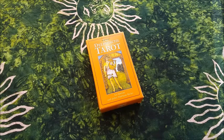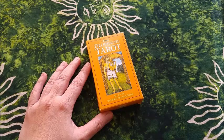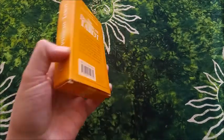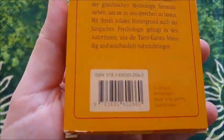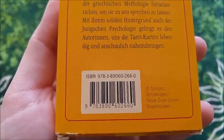We chit-chatted a lot on Instagram about this deck, and she helped me figure out which is the right one. Because you have to be aware there is another Delphic Tarot, or das Delphische Tarot deck in German, a pocket version with a guidebook. If you own a pocket version of the Smith-Waite deck, then you will know the size, and because this deck has quite a lot of border going on, you can't see any details, so you have to be aware. So I will share with you here on the back, as you can see, the ISBN number, so you can be sure which deck you get.